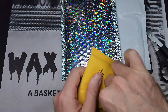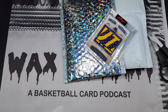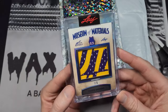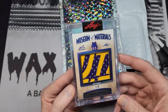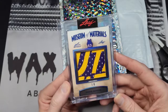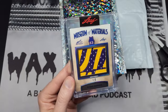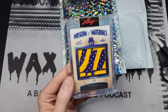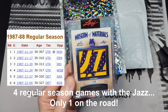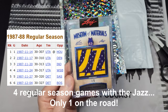So I believe I have another copy of this card or some variation of it, but I just think the material itself is so cool. The card is kind of ugly, but this is a Leaf Art of Sport Museum of Materials card of Daryl Dawkins, and even though they've got his Sixers jersey pictured there, this is from a Utah Jazz jersey. I'll have to look at my notes again, so don't quote me on this, but I believe he played maybe a handful of games in a road Jazz jersey.